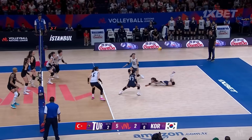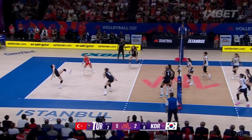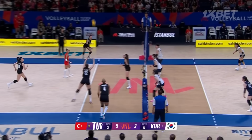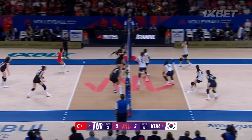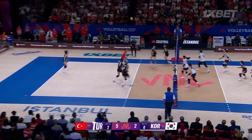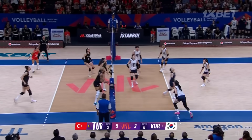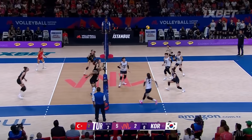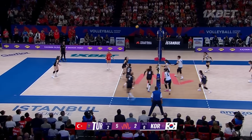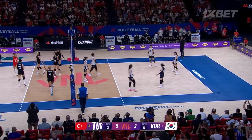High ball tipped. There's a little scoop. And Lee Jua goes for it. Defense good from Türkiye. Body's on the floor. That's the scrappy play Morales wants. But gosh, again, even off the block. Another pickup. Into the hands. Play goes on. Clever, but now it's chance for Türkiye to have a rip, and they will.